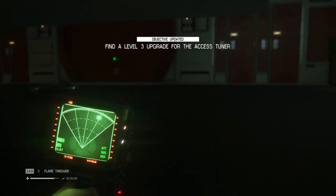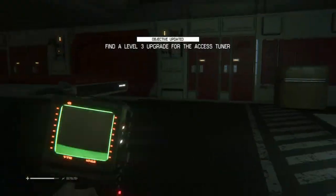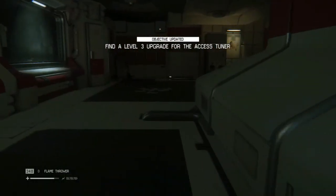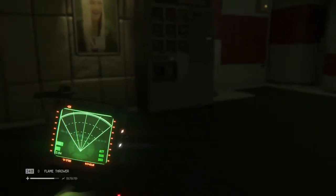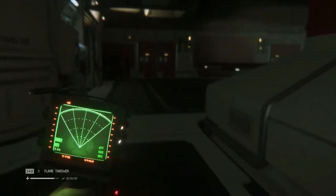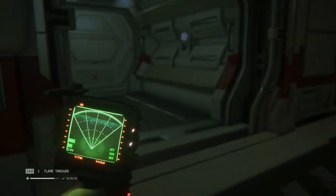Probably is a way. Final level 3 upgrade for the access tuner. There's one around here. I don't see one. Maybe through this corridor? No.